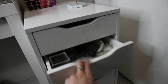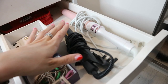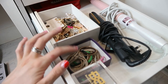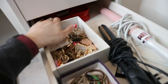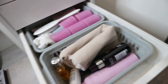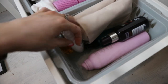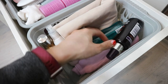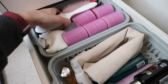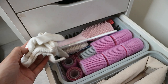So in this second drawer, I have hair tools. I have my curling wand, my straighteners, and then I have hair grips just in there. I have baubles, and then I actually have all my earrings, and then I have some feminine products at the back. This drawer is another hair drawer, so this is like oil, heat protectant, leave-in conditioner, a drying spray, hairspray's in my car actually, and then this is brushes, combs, clips, and rollers, and also my glove for this guy.